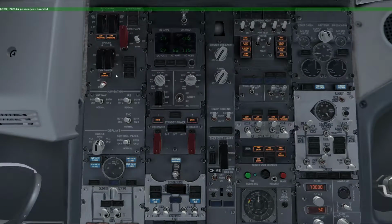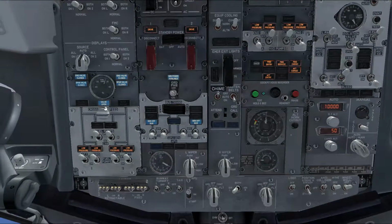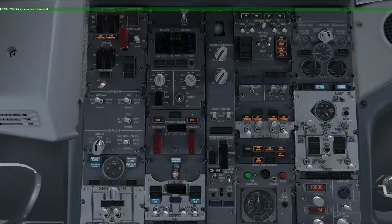Waterfall down the overhead panel. Fuel crossfeed. It's operational. Electrical test. Overheat. Just testing the lights, switches. For hydraulics, A side is off, B side is on. No faults in the electrical system.